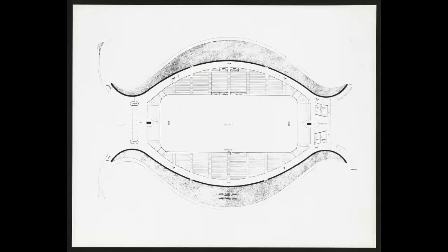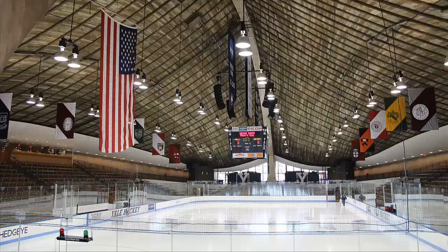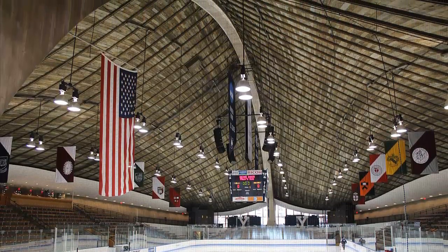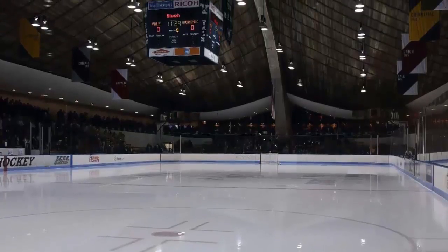From this central support, the timber roof is hung on a cable net structure which gives it the signature double curve. Further cables running from the center arc to the outer edges of the building help stabilize the structure against wind loads. The vast expanse of the center of the dome rises 75 feet above the ice below.